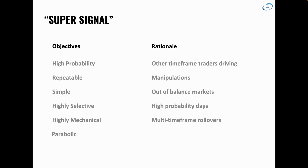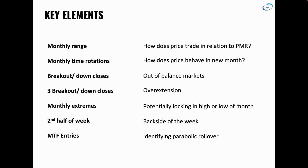So that's the overall logic: a super signal that covers all the other trading, and then on the lower time frame you still trade as you would normally, but in a different approach, I would say. So what are the key elements that I took out of his approach and that also fit my approach? This is not exactly how he does it. This is just my interpretation that fits my trading style.